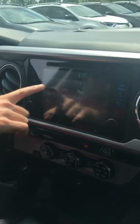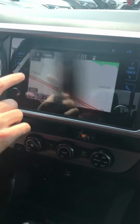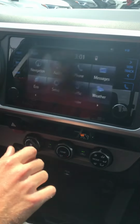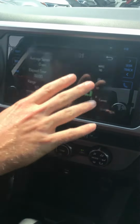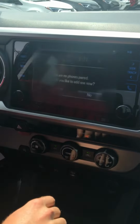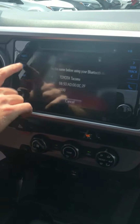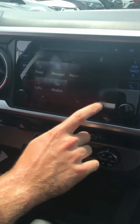This Tacoma is equipped with navigation, so you can find your way no matter how far away from home you are. You got an eco area that shows you the miles per gallon that you're getting. It has Bluetooth connectivity, so your phone can be hooked up very simply. You can talk on it through the truck.